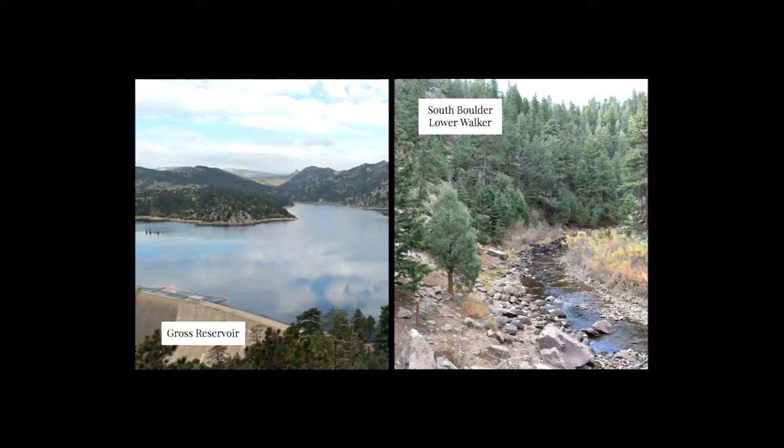There's a great shot of Gross Reservoir, and then that's right there, that is the South Boulder Creek. That's Lower Walker, right at where the Ethel Herald trailhead would dump you out onto the stream. And that looks like a fall picture based on some of the yellow colors and whatnot there. So I like to call this place the bug factory.